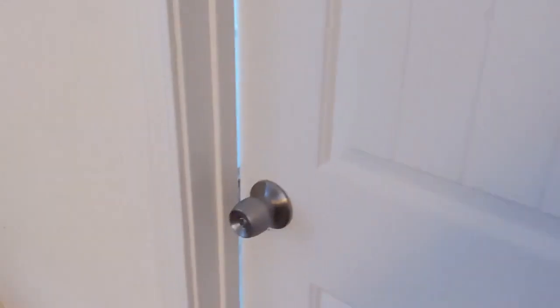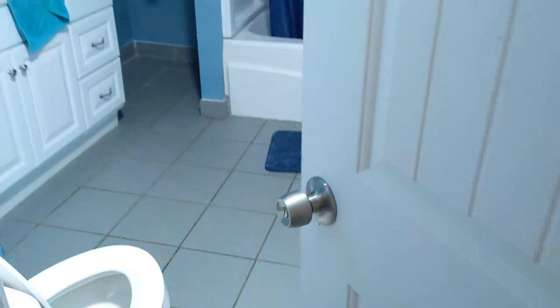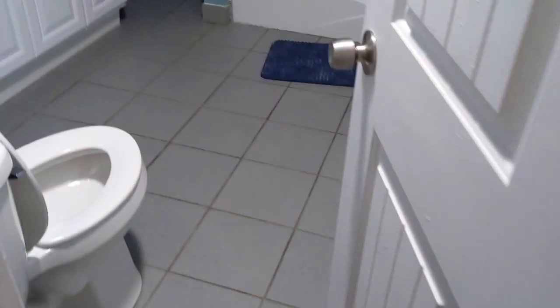A lot of carpet. Master bedroom is going to be our room. So, got a closet right there. Access to the bathroom. The bathroom, and it leads back out to the hallway, too.